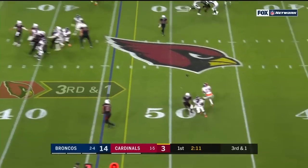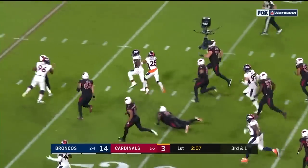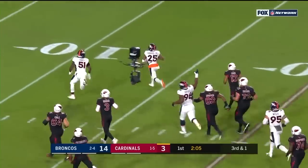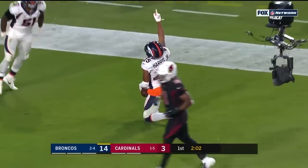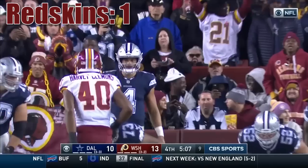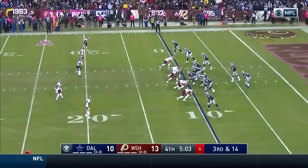Blitz coming. Pass is picked off. Harris. Chris Harris got a lane to the end zone for the touchdown. Second of the game for this Denver defense. Now it's back at the 10. And it's 3rd and 14.